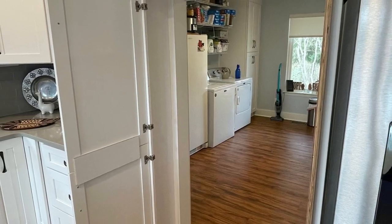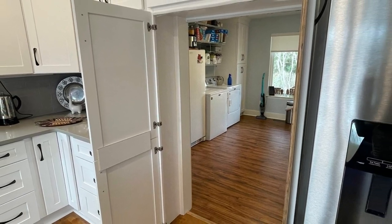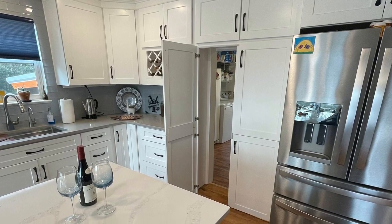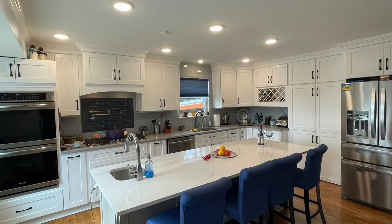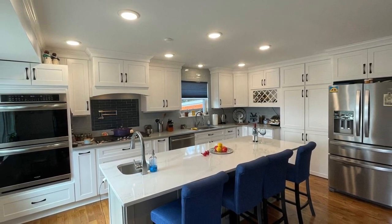The formal dining room was closed off from the formal living room and turned into a new laundry room and pantry. The homeowners didn't want a cased opening to break up the design in the kitchen, so cabinet doors were used to create a secret bat cave-like access to the laundry and pantry. This solution ensured that the kitchen design was cohesive and beautiful while also still being practical.